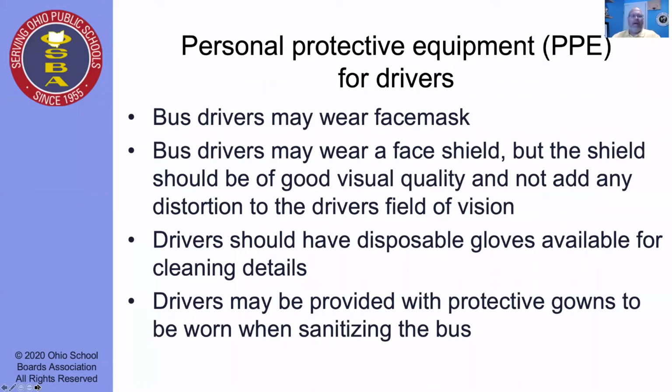Again, as we've said many times, the driver may wear a face mask, they may wear a shield, but the shield needs to be good quality and not distort any vision. The drivers should have gloves available for them for cleaning. They also were encouraging you to provide protective gowns to be worn while cleaning the bus as well. So not while driving, but while cleaning the bus in between, depending on how you as a district are going to handle those cleaning duties.